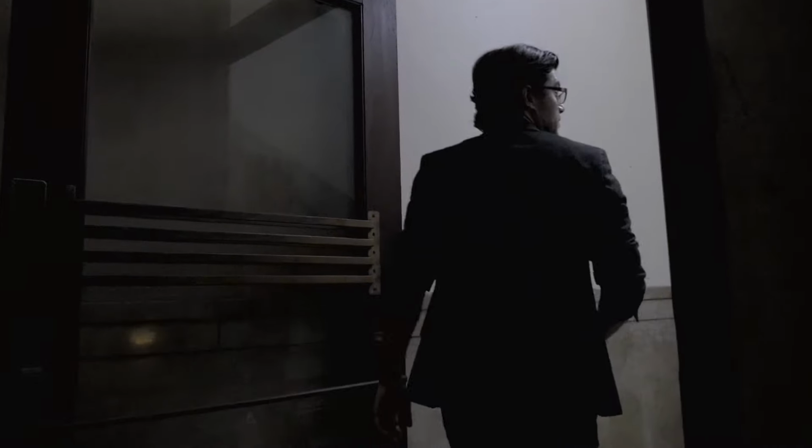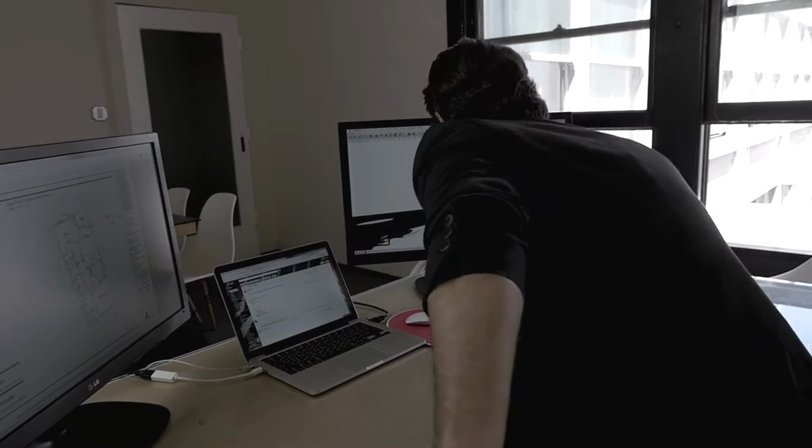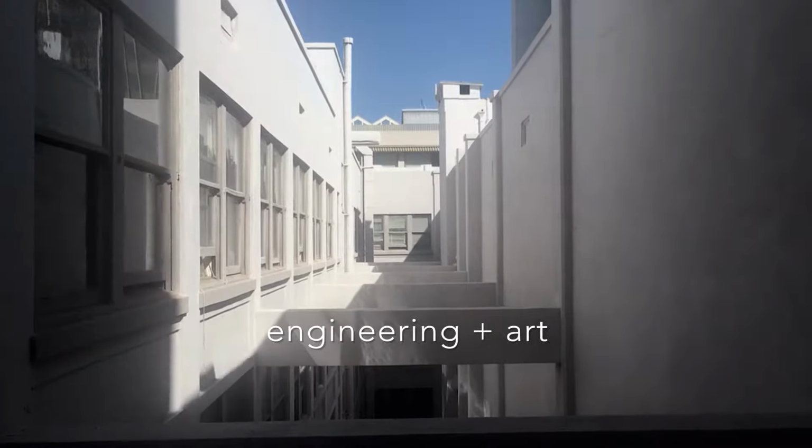Architects pride themselves in making things more simple, discovering solutions, artistic integrity, and being shepherds of the built environment, where we all live. A perfect balancing act of engineering and art.